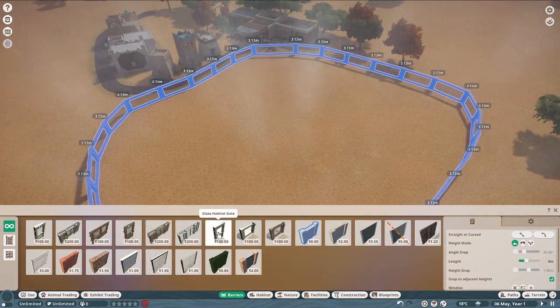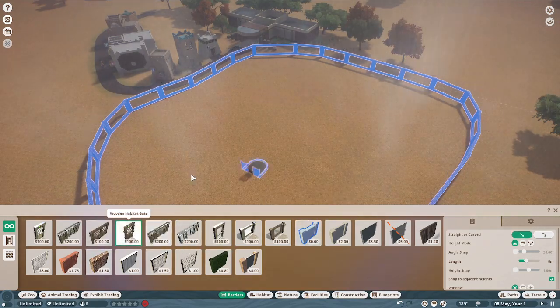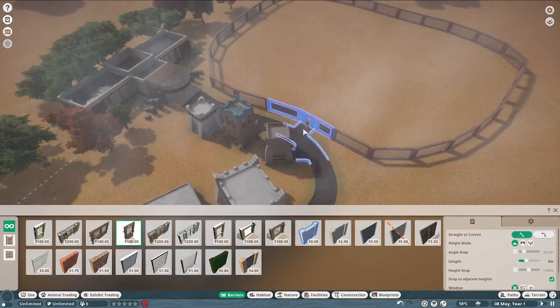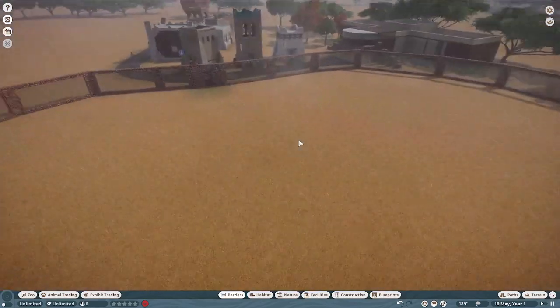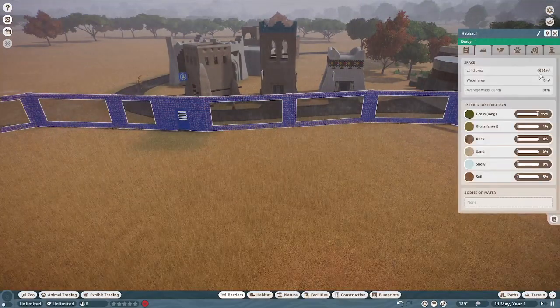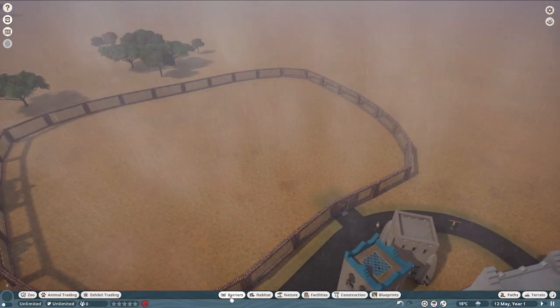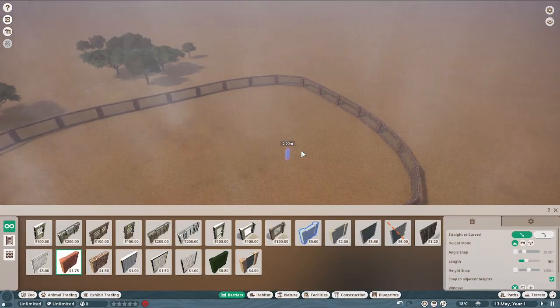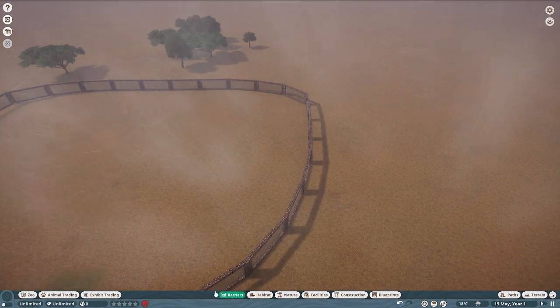Okay, and now I'm gonna put a wooden habitat gate. There you go. Alright, and let's have a look now. How big is this? This is 4,000. Okay, well, we could actually close it up a little bit more, because it's a little bit too much in my opinion. So let's just go from here. Oh yeah, my bad.